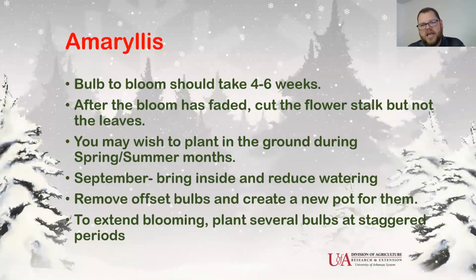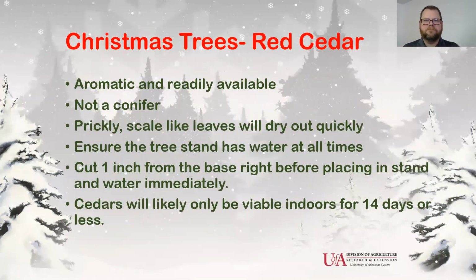You will have offset bulbs. This is a reproducing bulb. So you'll have offset bulbs. Remove those and start another container with those. Maybe something you give as a gift or just to have more of them for yourself to enjoy. To extend blooming, kind of like, say, gladiolas, it's going to be one of those situations where you plant your bulbs at different times, stagger that planting out, and that way you extend the blooming season of your amaryllis.